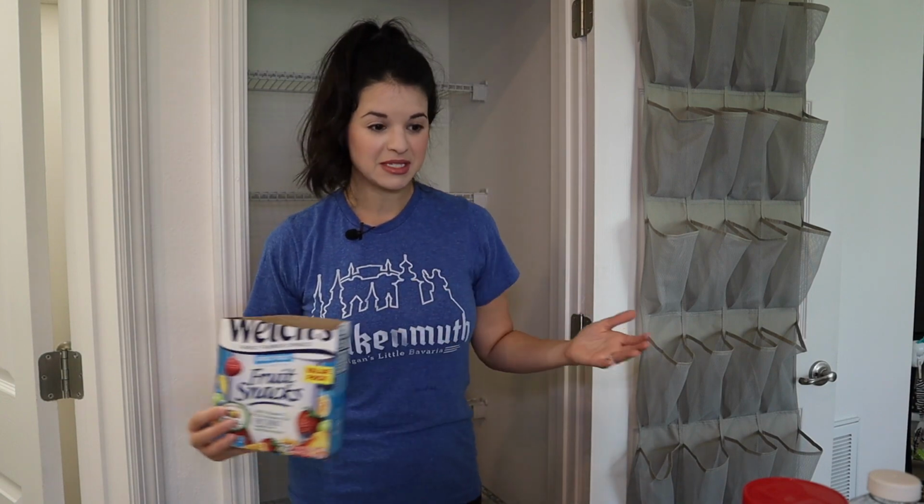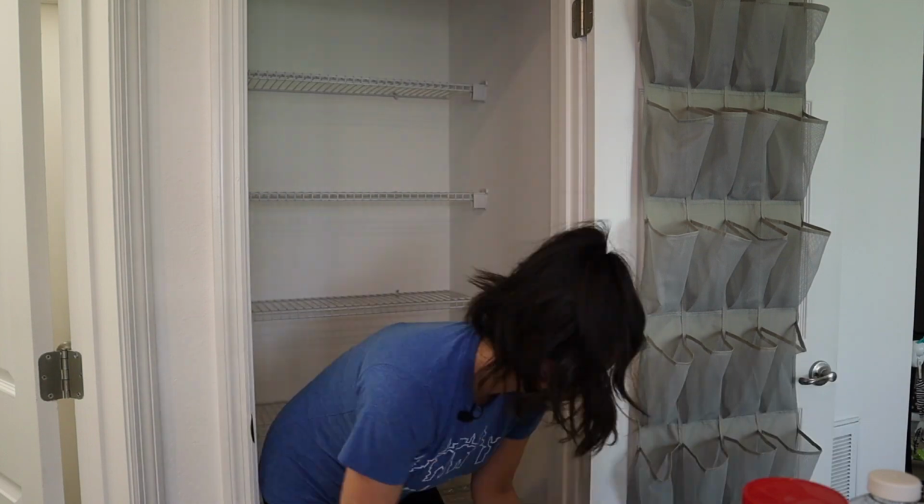Like, do we have fruit snacks left, or did somebody's husband, I'm not naming names, eat all of them, and then the box is empty, but it's still in the pantry. Again, not naming names.